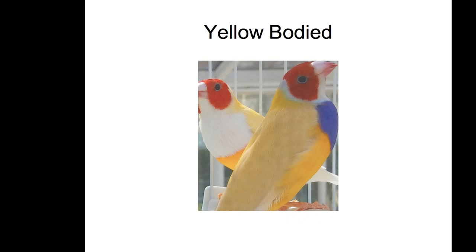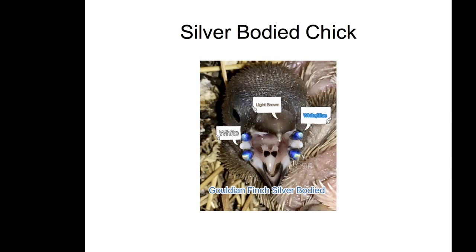So the female, if it has a single factor, will actually look yellow. You will never see a pastel female like that, pastel color slash dilute. Never. Ever. So what you see is a male will have two body colors, either the pastel color or the yellow body. That's what the double factor becomes, a yellow body.